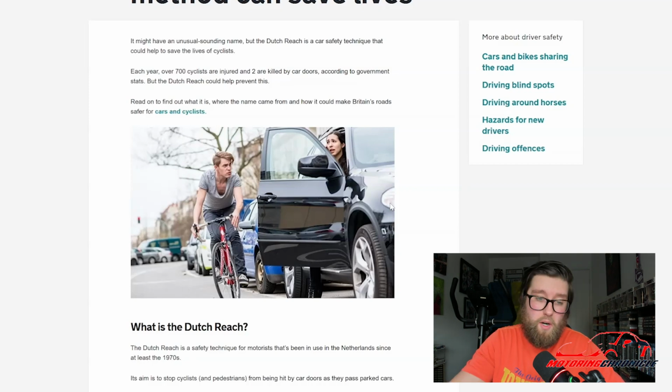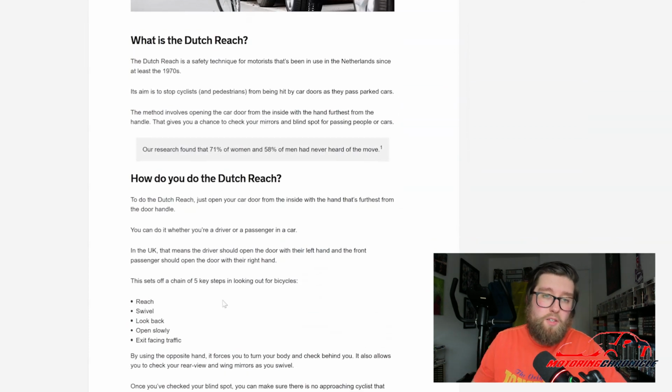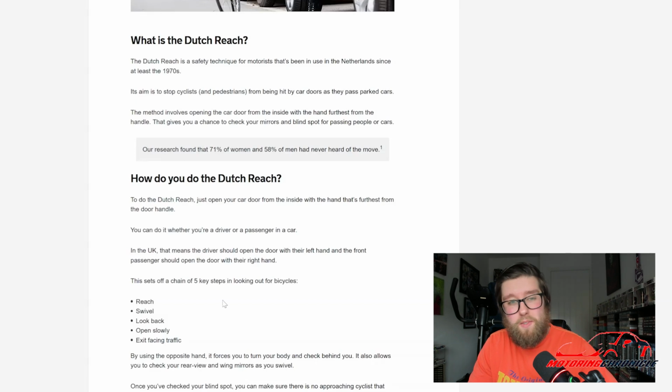But what is it? Well, it was something that was used first in the 1970s, and it's been used for motorists ever since. And of course, it comes from the Netherlands, where they are very popular when it comes to cycling. Anybody who's been to the Netherlands will know just how many cyclists there are. It absolutely takes your breath away. It's something that we'll never ever have in the UK. I mean, it does help having a country that's as flat as a pancake, but they are very big on cycling over there.